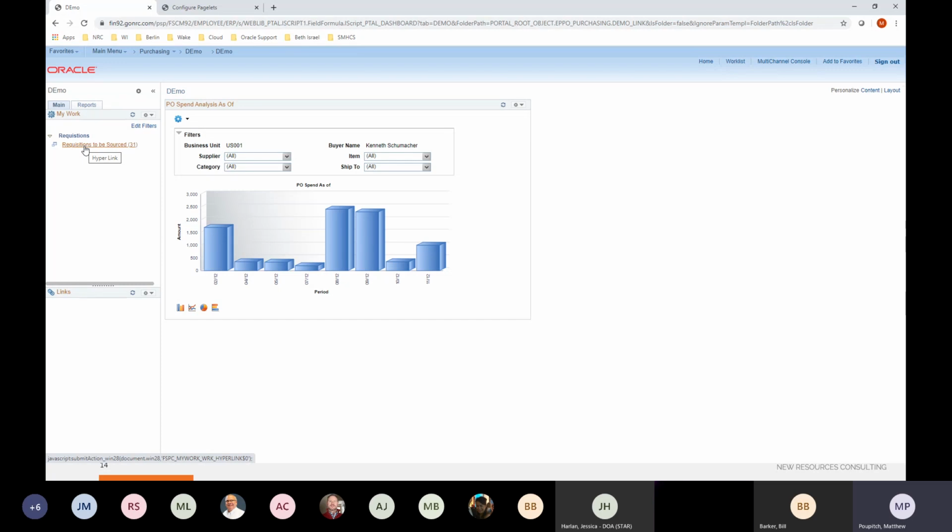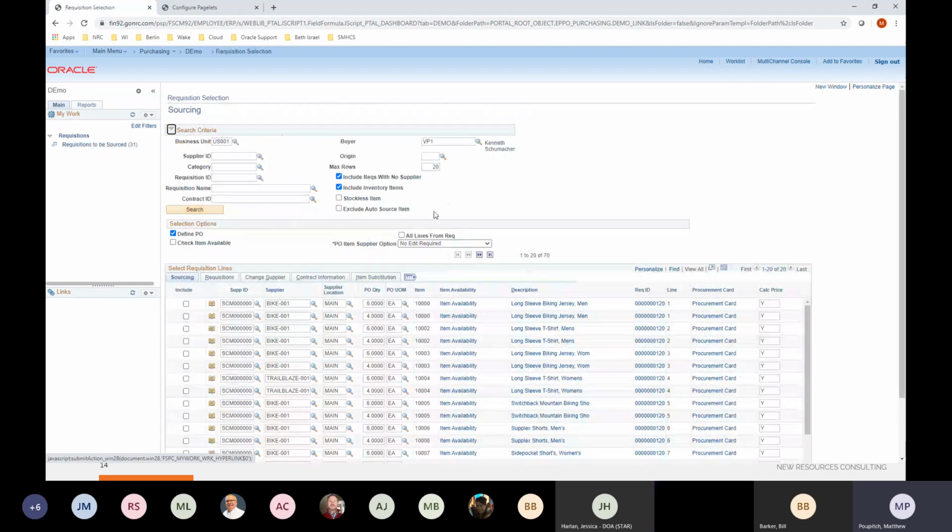It's that easy to add a link. Got 31 requisitions to be sourced. And if I click it, here's all the transactions, and I could take action and make sure why didn't these source to POs, etc. Well, you've got a lot of work to do, Matt. I know. Push it off to tomorrow. No, that's not the right attitude.